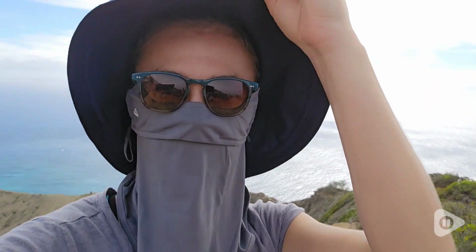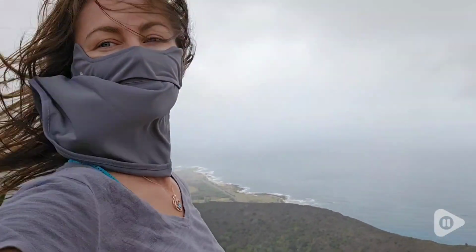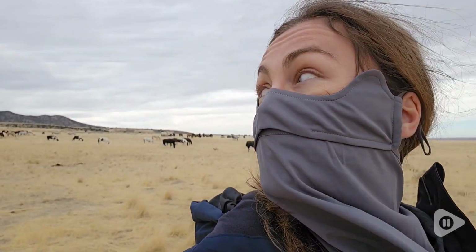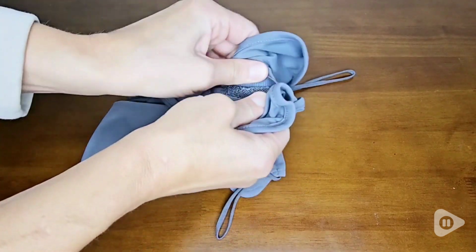This is great with the adjustable cords around my ears, and I can pull it down if I need to. I also have this nose hole so I can breathe very easily with this. There is no disturbance when it comes to my breathing at all. This is a wonderful way to keep my face happy and not burnt.